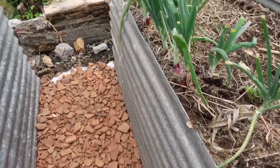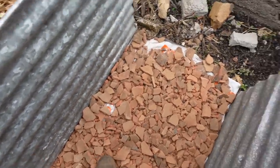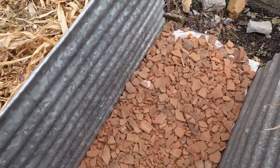I've got a few more in just to level it off a bit. It's a bit thin just down here. It's a bit thin near that stump. I want to build it up probably another layer at least. So we'll crack on anyway.